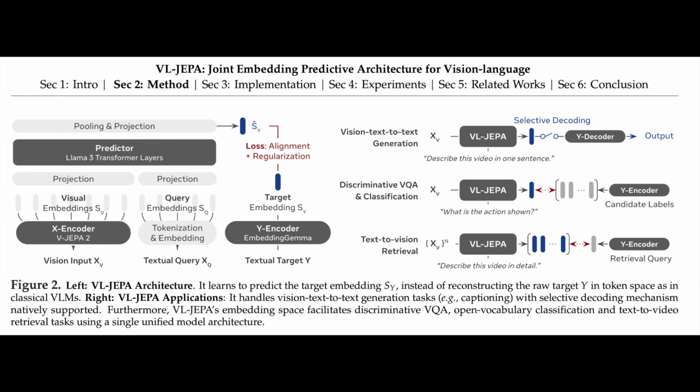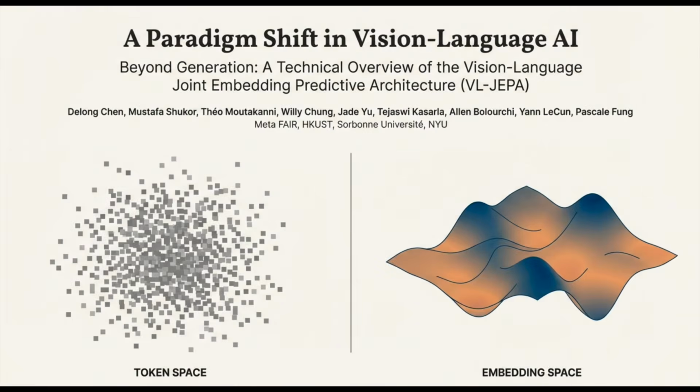Okay, what's the first one? The training cost is just astronomical. Because the model isn't just learning the meaning of what it sees, it has to learn every possible way to say it. So all the different paraphrases, the grammar, the style. All of it. It's modeling a ton of task-irrelevant linguistic noise. It's just wasted computation. And the second problem is that real-world lag. You have to wait for the whole sentence to spit out before you know what it's trying to say. Which is a non-starter for streaming video. It's just too slow. And that's the bottleneck VL-JEPA is designed to completely smash.